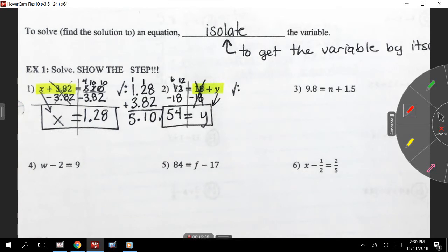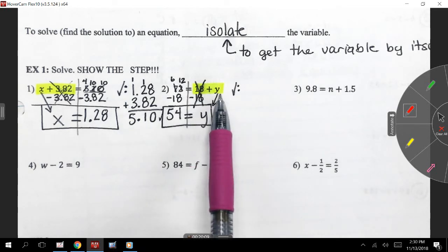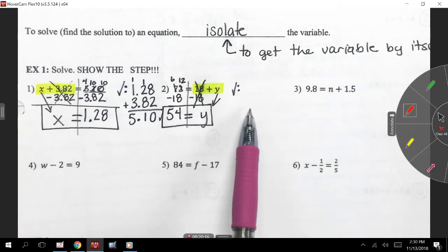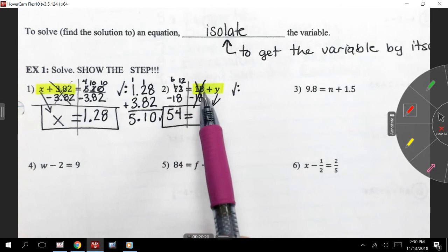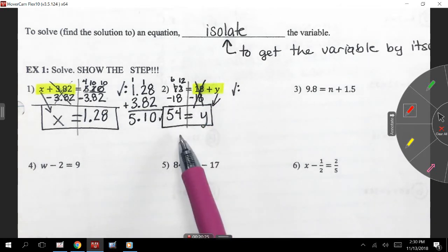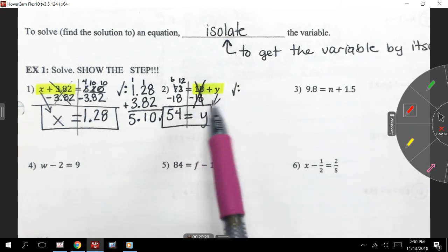Evan? Why? Because I highlighted it. Guys, look at what's highlighted. My problem. Did it say y plus 18? No. If it said y plus 18, then I could do my 54 first and then plus 18 at the end. But look, this says 18 plus y is at the end. What is y? 54. So guys, you're literally just rewriting that problem but with the number plugged in.